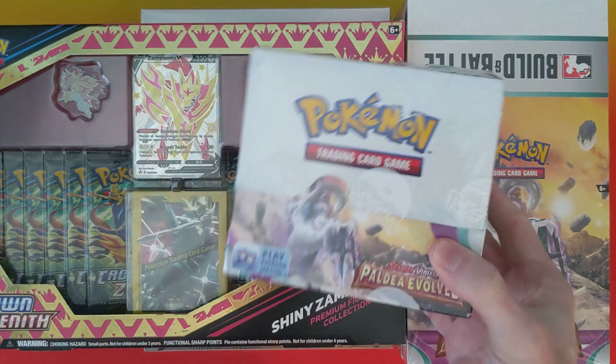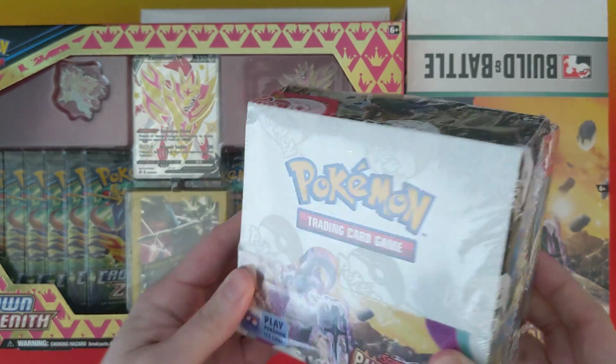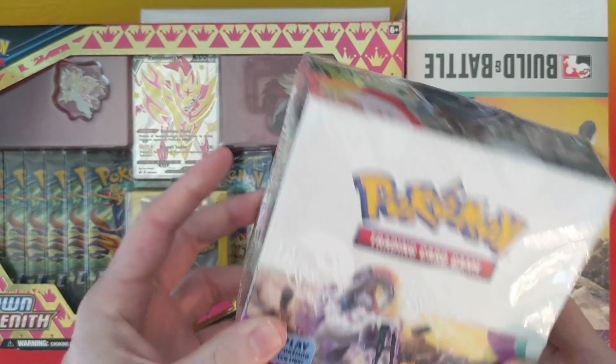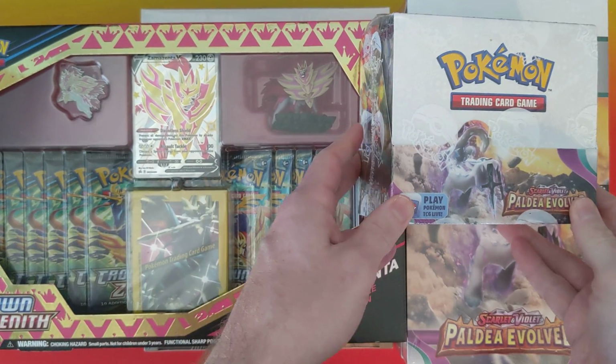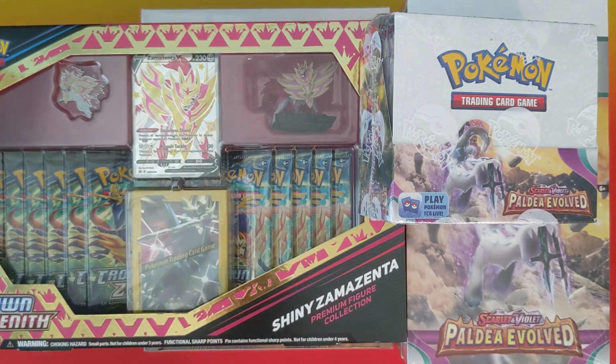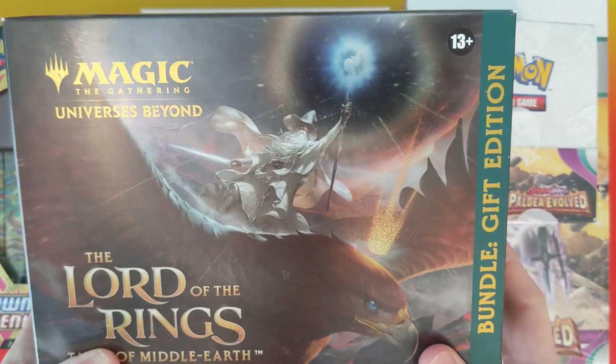And next, Paldea Evolved booster boxes. I got a case of 6 of these for $89 each. Today, they're $97. So I got about 8% off of the current market price. And lastly, for this month, Lord of the Rings gift bundles.